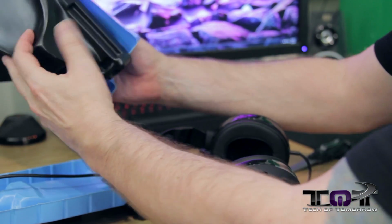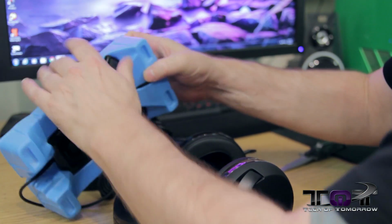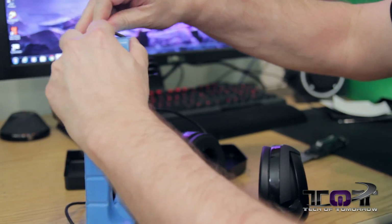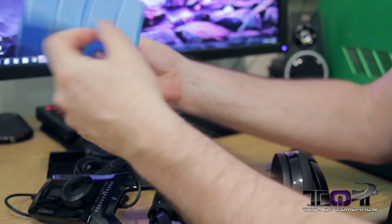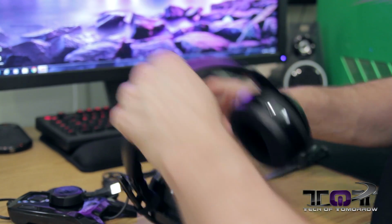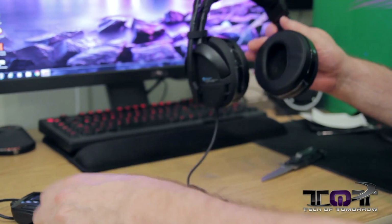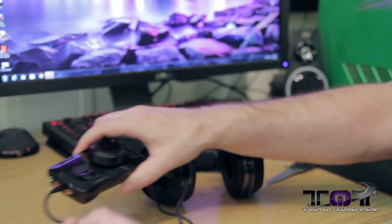Oh, wow, look at all this. Look at all this plastic. Plastic everywhere, folks. Let's get all this stuff out of here. All right then, so hey, after all the plastic, check it out. So here we go. Very nice.